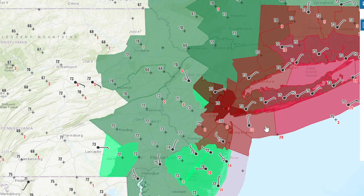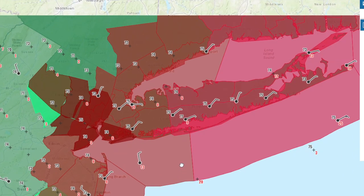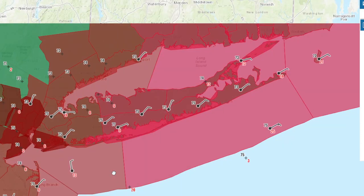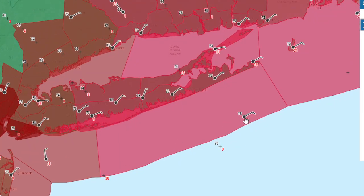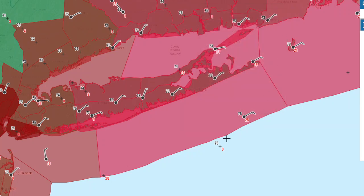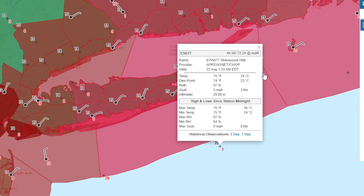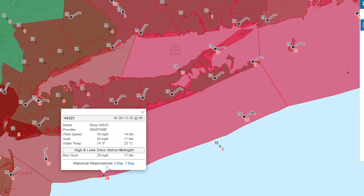We got the weather and hazards map out. We'll go over some observations too. Still under a tropical storm warning for Nassau County and the city. Hurricane warning for Suffolk. Starting to see some of those winds pick up now. We got a 25-mile-an-hour wind gust at the buoy. East-northeast at 20, gusting to 25. No wave height report here. Let's see if there's a wave height report at this buoy, which there is not. Let's see this one. This buoy's got a gust of 20. No wave height being reported here either.